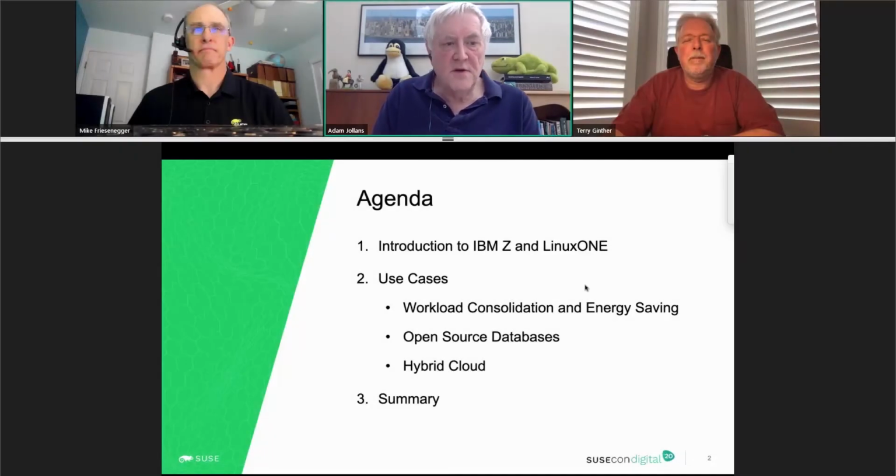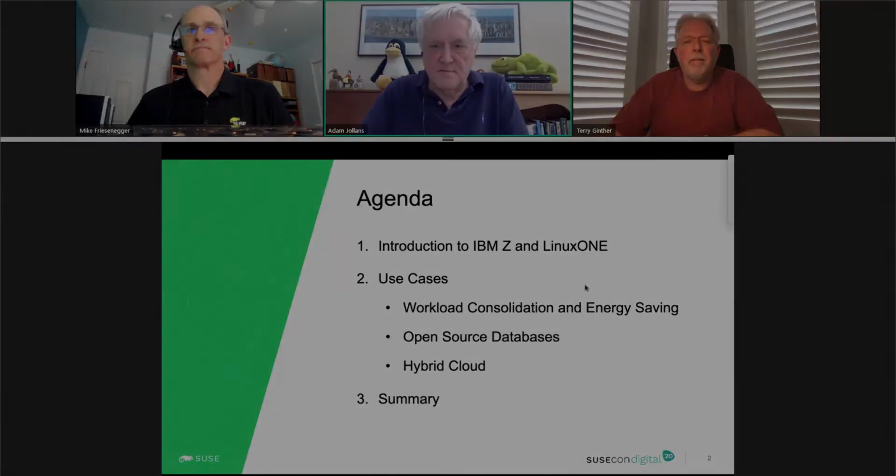I'm going to start with an overview of IBM Z and LinuxONE to set the stage for the discussion about workload consolidation. Then Terry will talk about open source databases and the new partnerships with Fujitsu and PostgreSQL. And finally, Mike will discuss what's happening in the open source ecosystem around SUSE and IBM Z, especially around hybrid cloud and through the Open Mainframe Project.